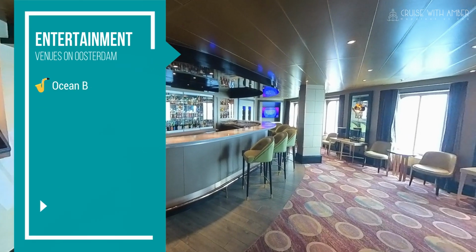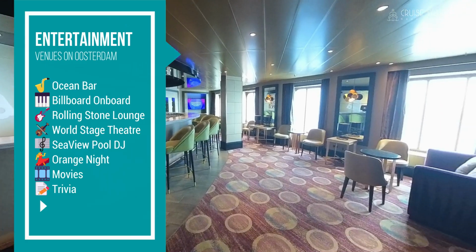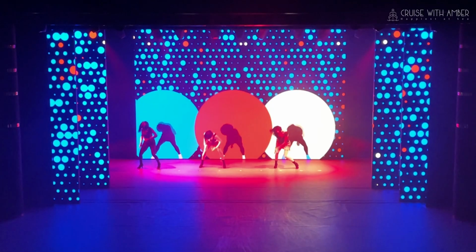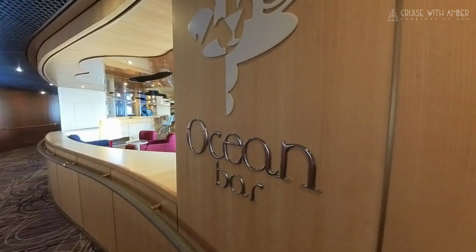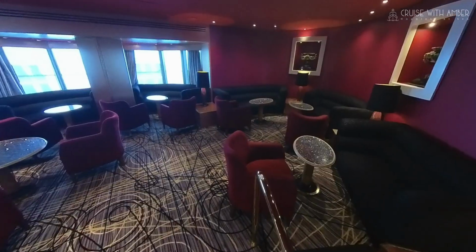So let's quickly look at some of Oosterdam's live entertainment venues. The World Stage Theatre features dance ensembles, comedians, live musicians and vocalists, and is the main theatre on board. The Ocean Bar provides a more ambient music experience with its evening performances from a musical trio.